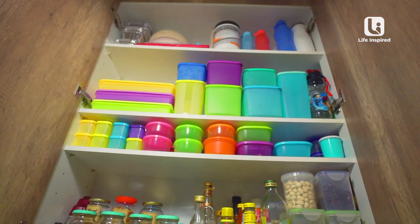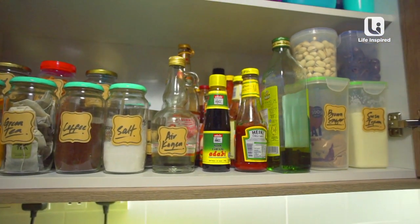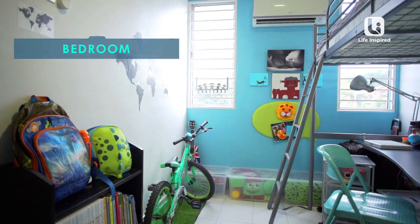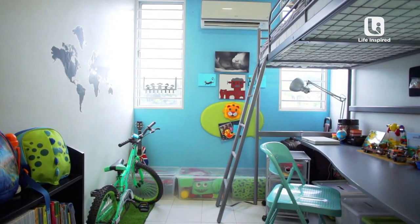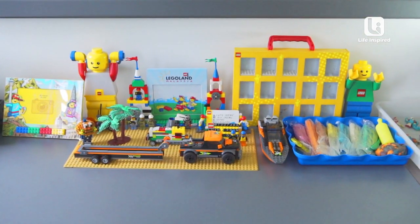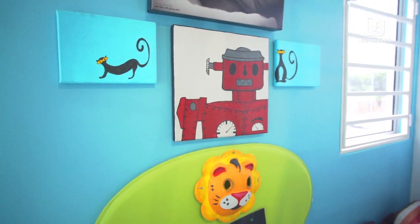You were super organized. It's so beautiful. Let's go to my son's room. I try to maximize the space. Yep, you did that with the bunk bed. That's a must. He has his own table down here. Your son is obviously very creative.